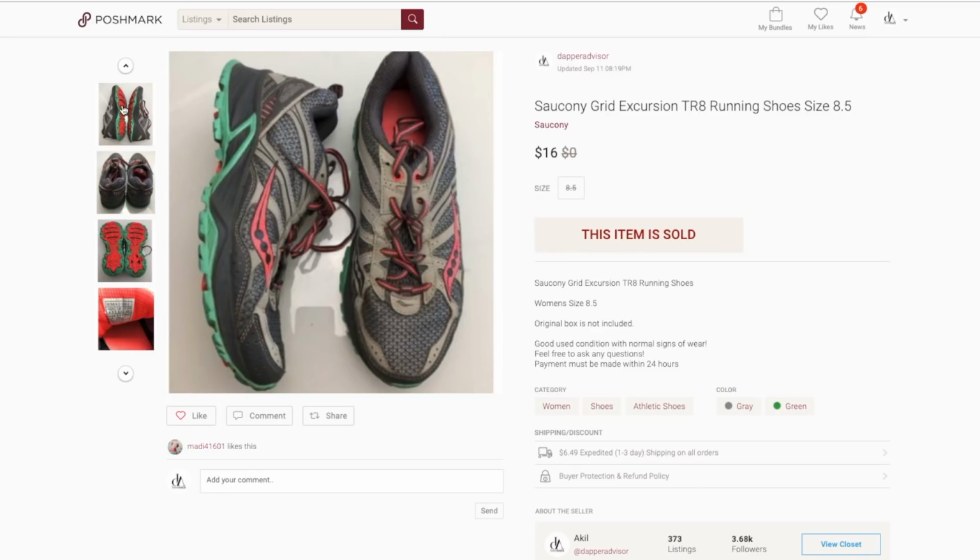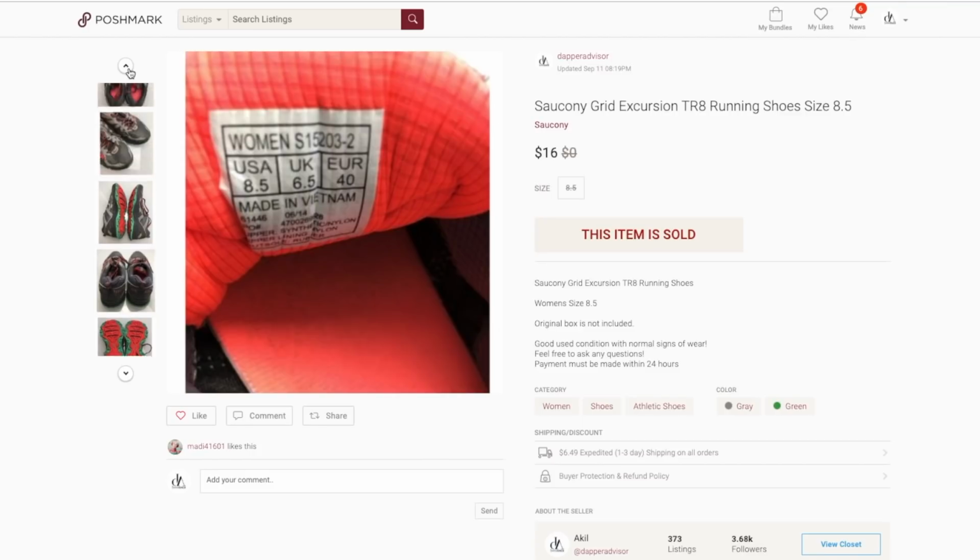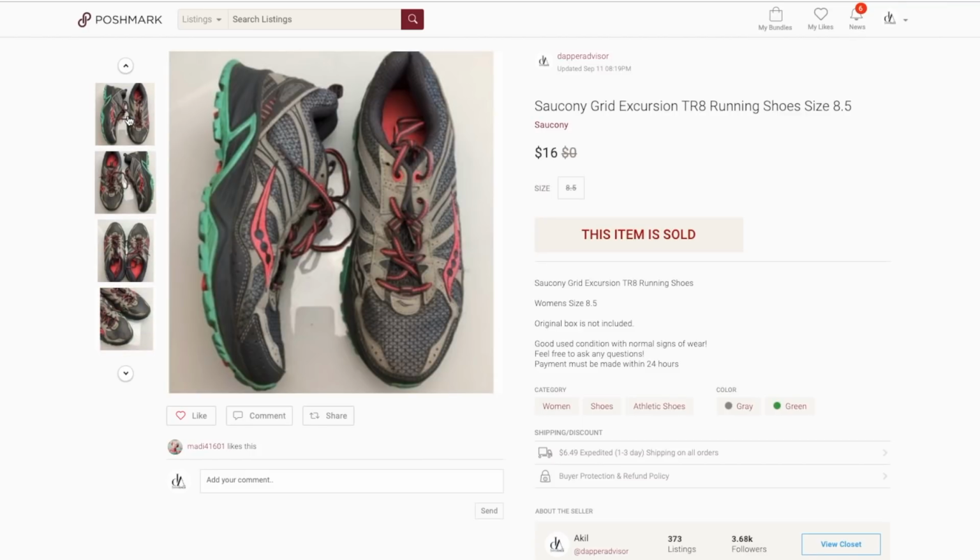So I would suggest that you guys still pick up Saucony sneakers. Just make sure that they're in really, really good condition. And yeah, just pass on them if they're just the very typical basic looking Sauconys like this.